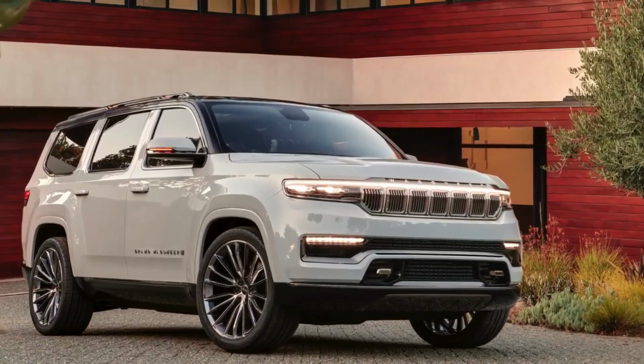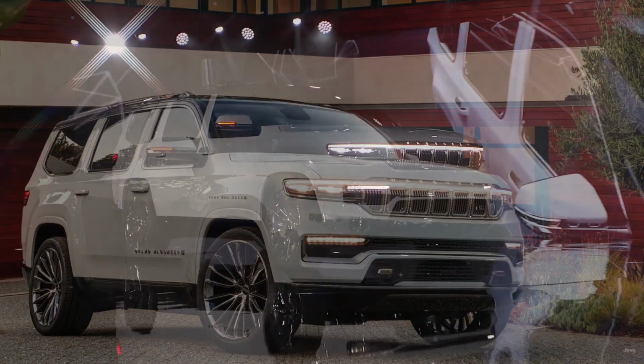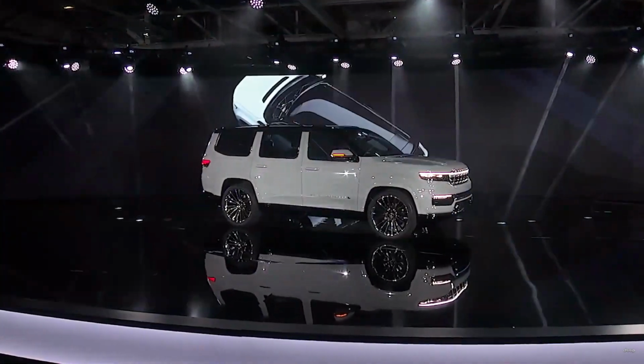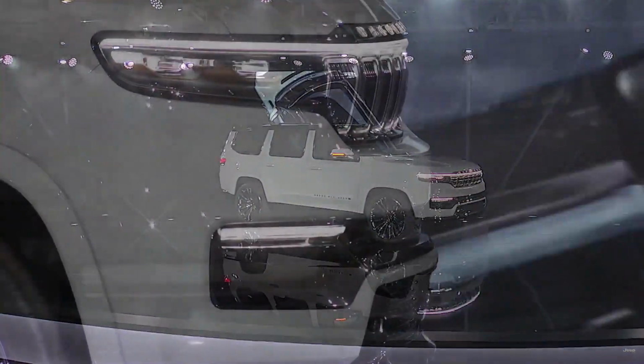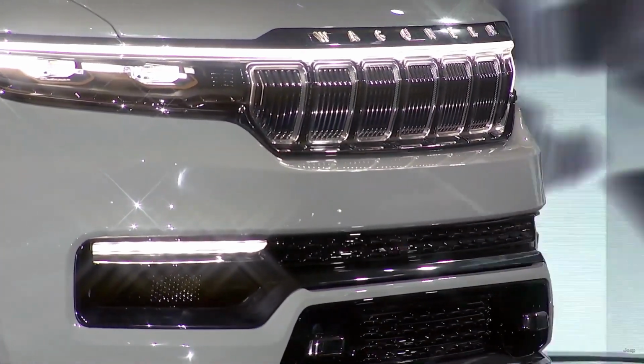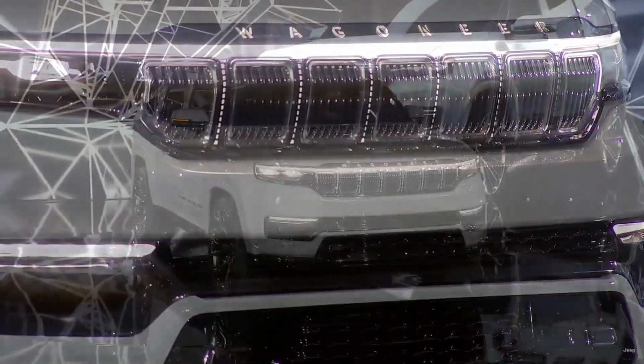Now, before I end the video, I'm going to give you 5 things that I think Jeep needs to do to really build on the success of the Grand Wagoneer. The very first thing is going to be obvious: price. I think that this is the first and foremost thing that I'm concerned about. I can tell this is a premium SUV, but I don't want it to be too premium to where it's out of reach for most of us. I'm hoping that this has a starting price in the low 60s, high 50s.